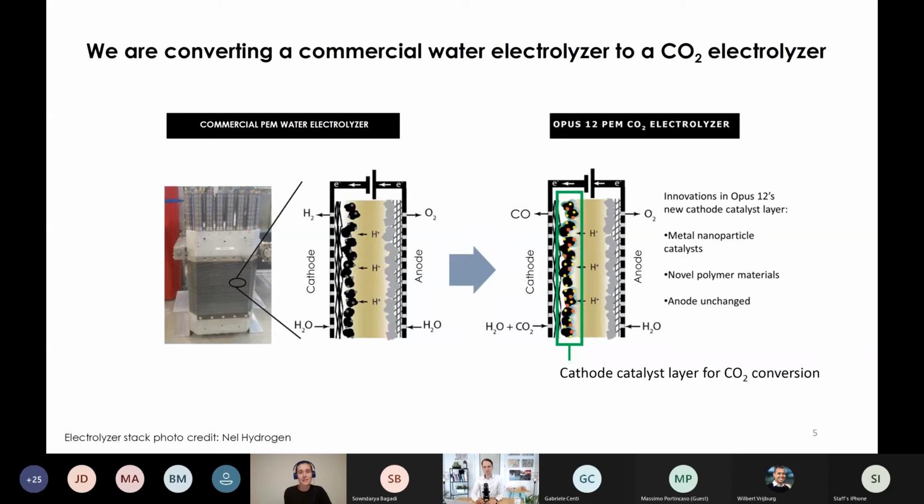There it's oxidized to make oxygen, and that releases protons and electrons. The electrons travel through the electrical circuit, and the protons travel through the polymer electrolyte membrane to the cathode, where they combine with each other to make hydrogen in the water electrolyzer.